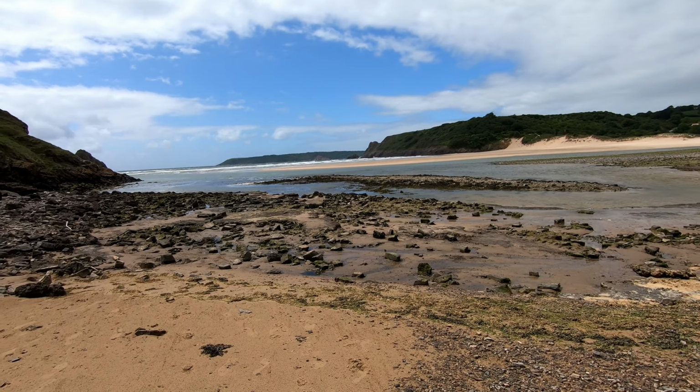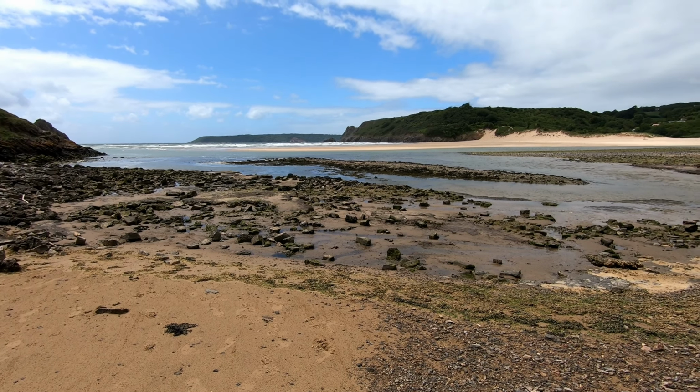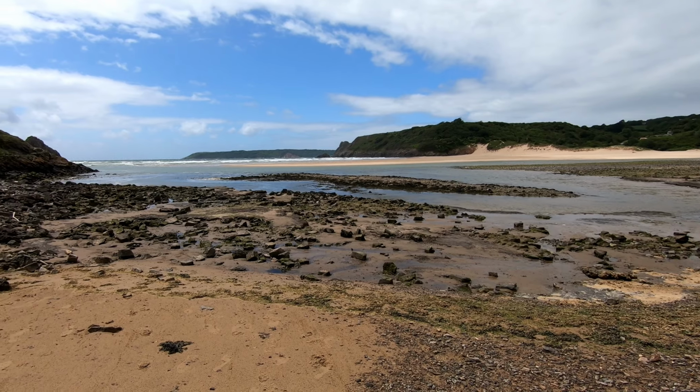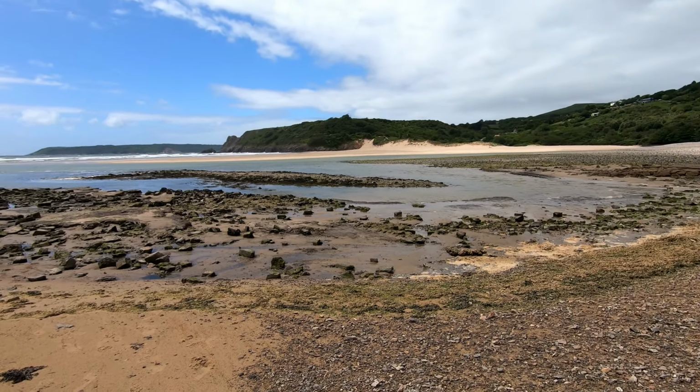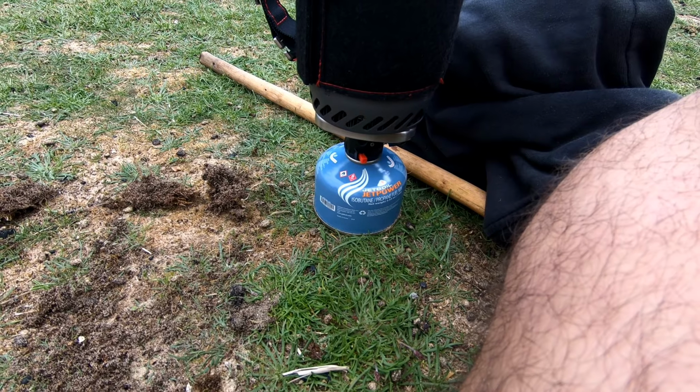We're not going to get across the channel to the sand because there's every chance that'll be covered over. It's high tide in about 40 minutes, so we just need to find a spot, a little bit of shelter now, just out of the worst of the wind. Kettle on.